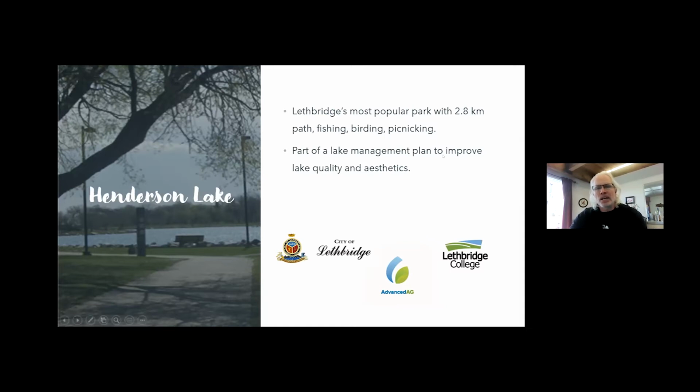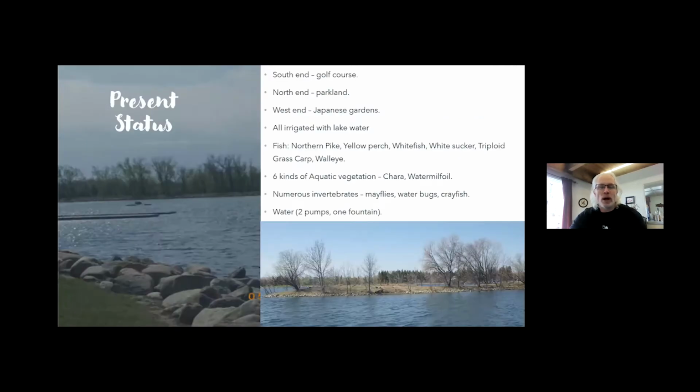But it's part of a lake management plan. The city really wanted to correct it. I'll give you a little bit of background on what it was. So again, north end has parkland, golf course on the south end, Japanese gardens on the west. All of them use water from the lake for irrigation. There's a ballpark nearby too that uses the water from the lake for irrigation.